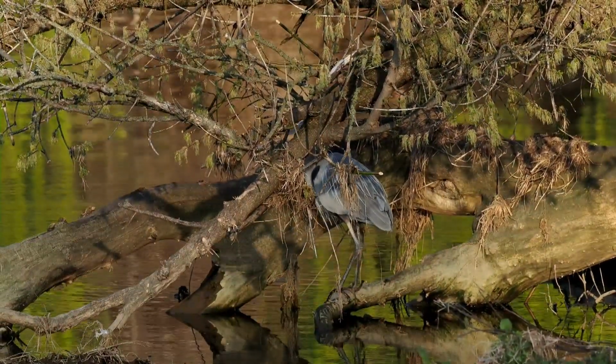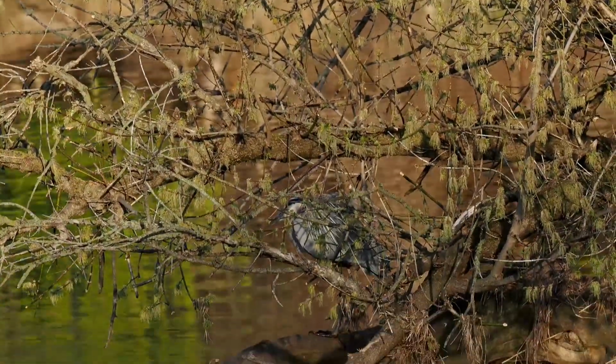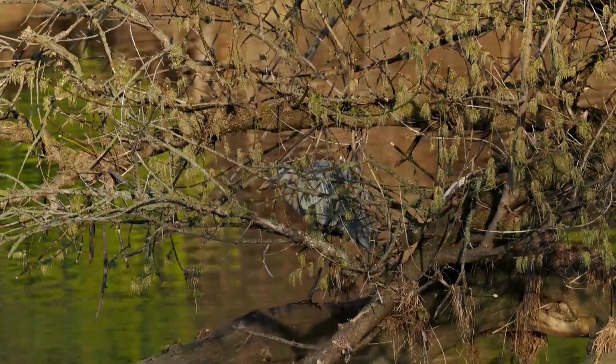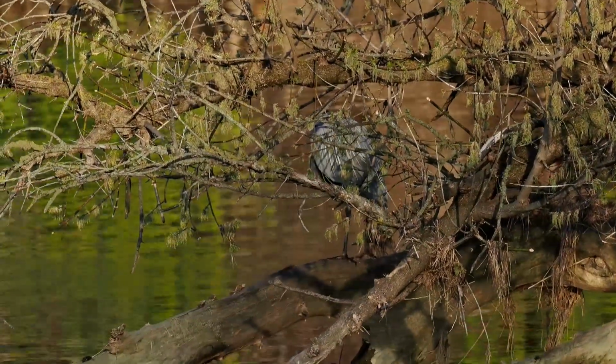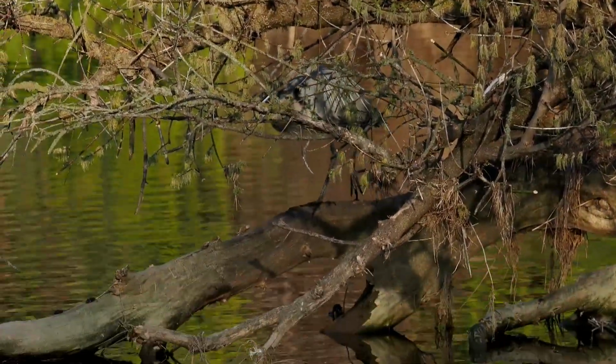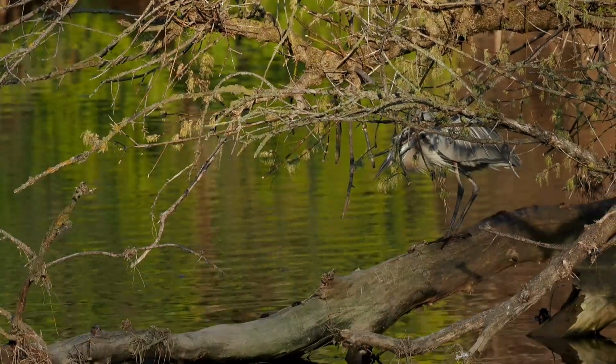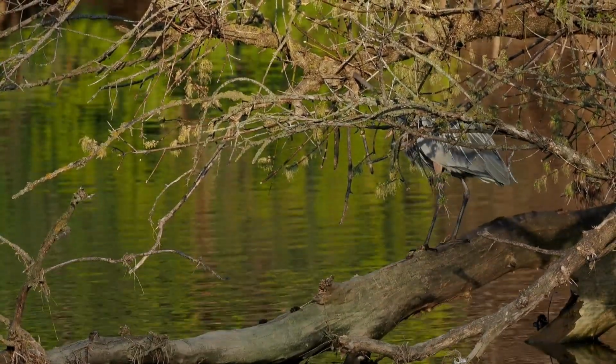It's kind of interesting watching his feet grabbing onto the branch. Oh, I thought he was going to fly away. He fooled me again. It's interesting the way he walks on the branches, though. He seems to have a really good balance there.